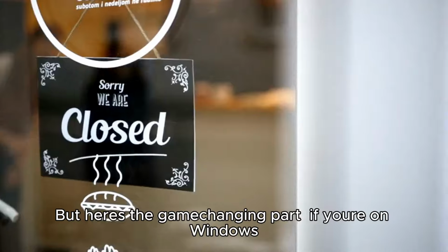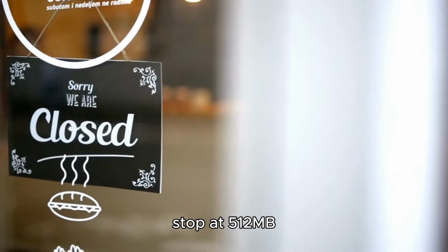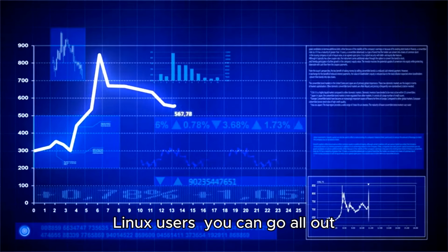But here's the game-changing part: if you're on Windows, stop at 512 megabytes. Windows handles memory differently, and going higher actually hurts performance. Linux users, you can go all out.